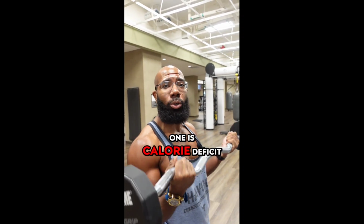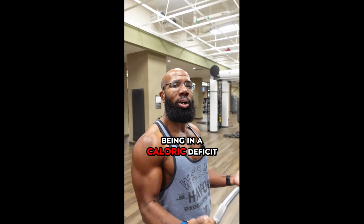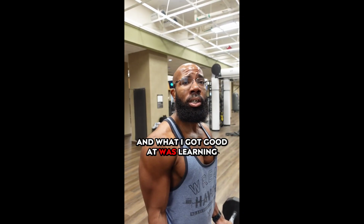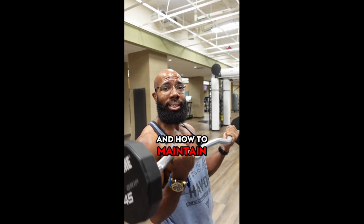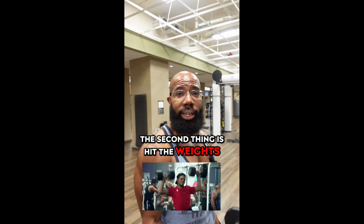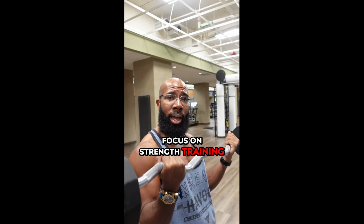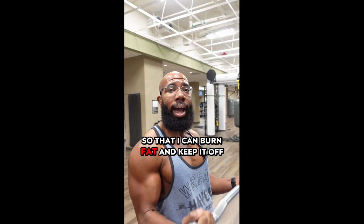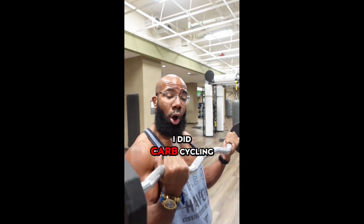One is calorie deficit. Being in a caloric deficit is the only way to burn fat. And what I got good at was learning how to do that and how to maintain a deficit long enough to actually see results. The second thing is hit the weights. Focus on strength training as my primary tool for effectively building my metabolism so that I can burn fat and keep it off.